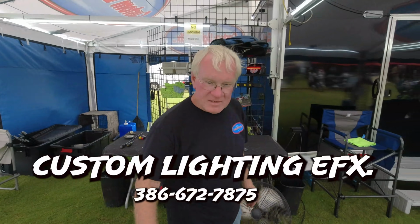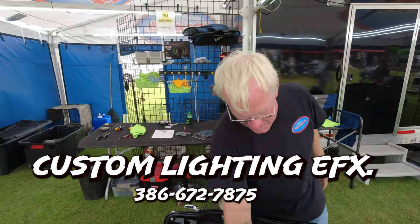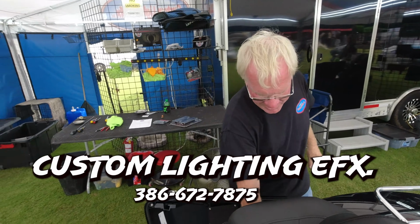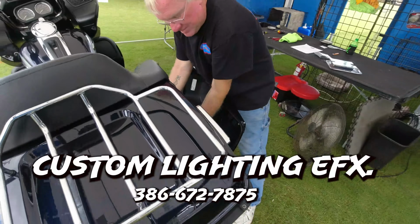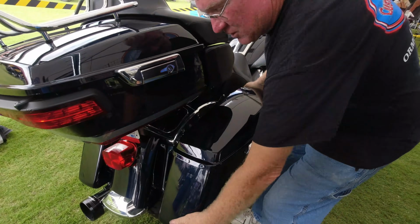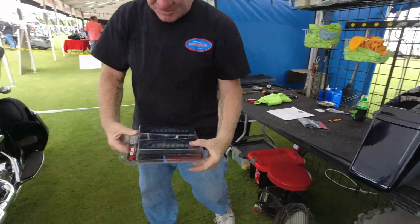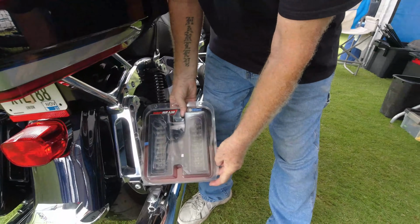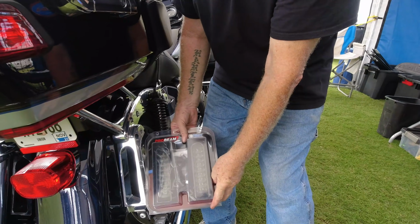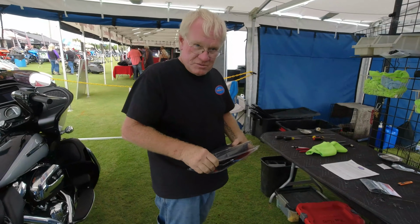How you guys doing? It's Ken Gardner from Custom Lighting Effects. Today what we're going to mount on this bike right here is some fillers. If you come around to the back end, you'll see that Harley made a great design for something and then never made a part for it. So of course Custom Dynamics did. What we're going to install in this spot is a filler, and it's a run, brake, and turn. Has lifetime warranty, and they are about $200.